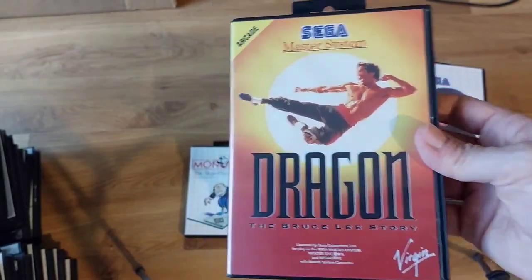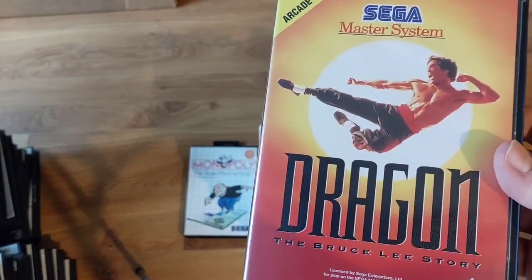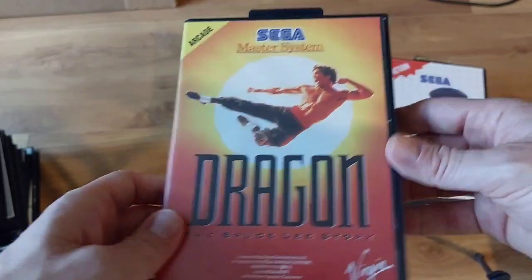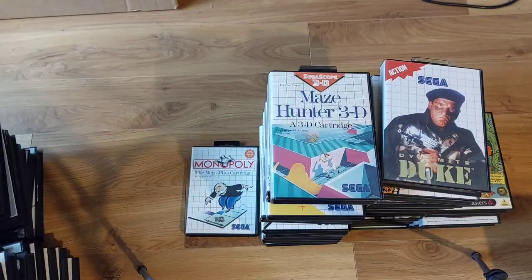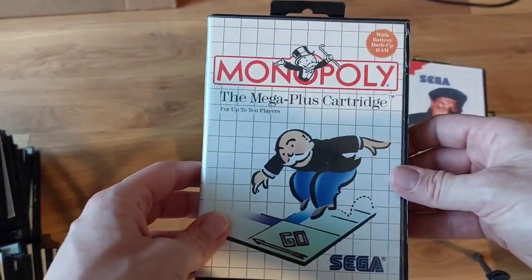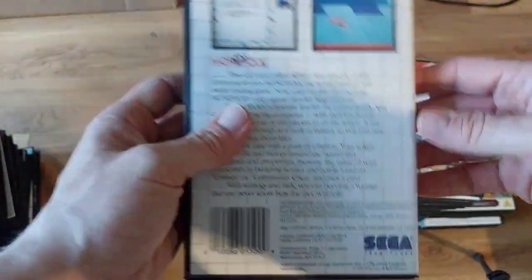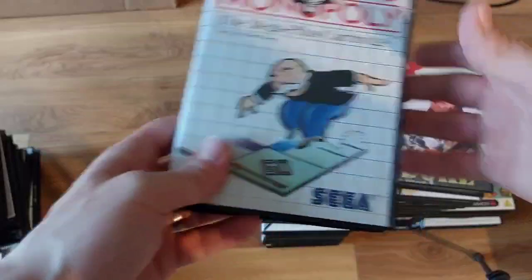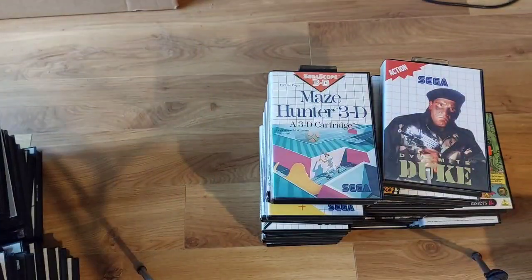It was Dragon, the Bruce Lee Story. At this point, as you see, I was picking up some of the more challenging ones, not the hardest ones, but early on I tried to tackle some of the harder ones, if possible. Then we have Monopoly. I think this might be the US version as well. Yeah, it is. And it's also the Monopoly variant. There is a standard version where it's correctly spelled, but I found it amusing that they got the spelling of Monopoly wrong. So there's that.